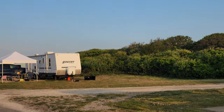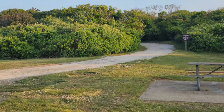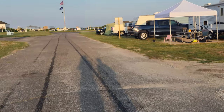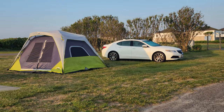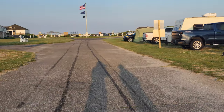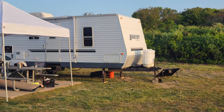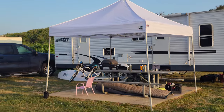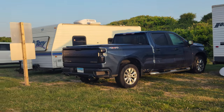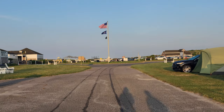Oh, here's a pathway that goes to the picnic area. I-12? Yeah, that's I-12. And we just passed H3. Oh, okay. And H2. This is H1, right here. And this guy has his own solar panel to power his RV. Oh, and a surfboard. Wow. That's pretty cool. I thought surfing was prohibited here. Oh, maybe not.